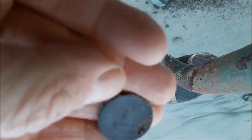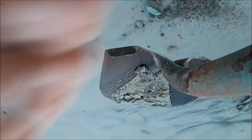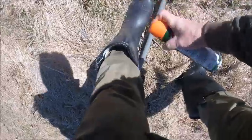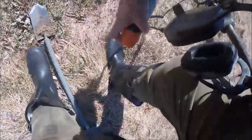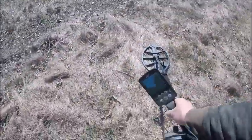You know what that is. It's got a little rust dimple on there. Stuck to a piece of rust maybe, or iron? It's like a Washington. What do you think? I'd say that's silver. Silver number 3. Woohoo!